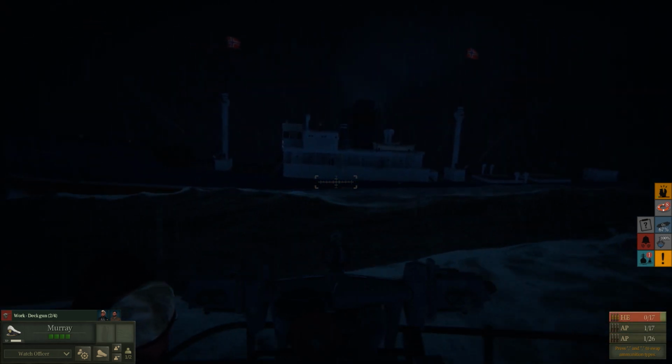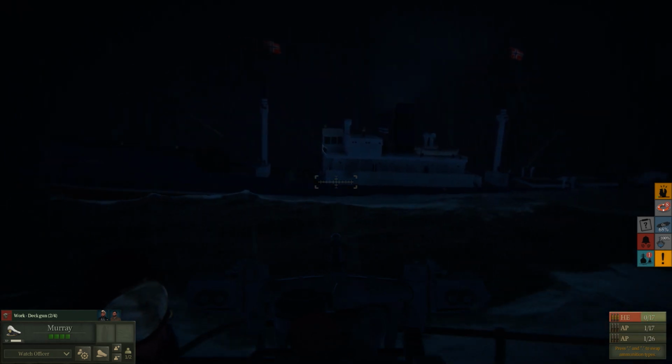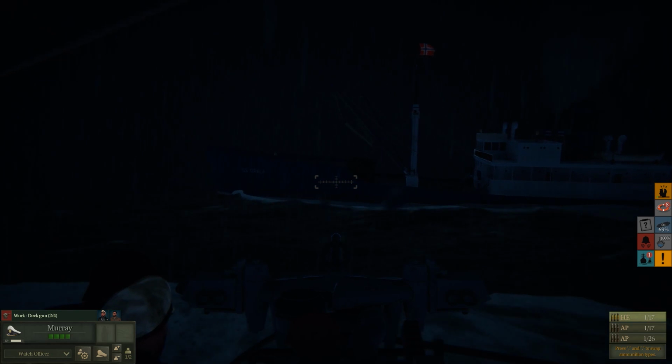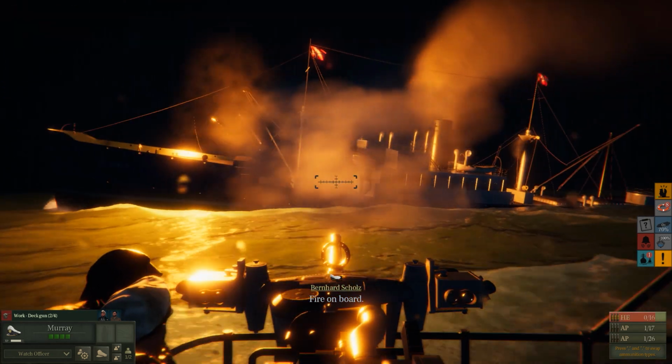A couple more rounds. We just need a fire on board. That'll normally finish her off. So let's try and get a fire. Now using high explosives. There we go. Fire on.